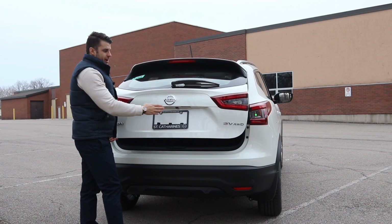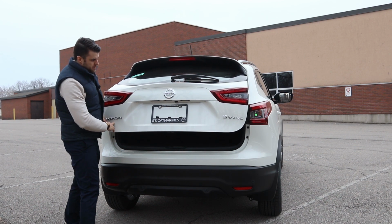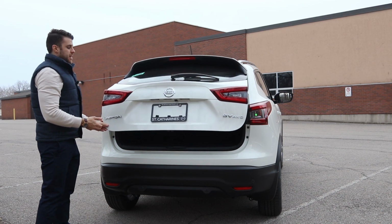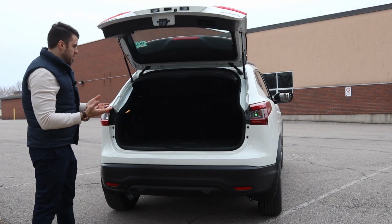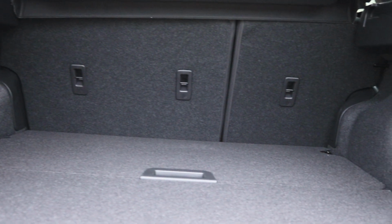On the back, we do have our SV all-wheel drive badging and our Nissan Qashqai badging. Like I said, if you're in the States, it's going to say Rogue Sport. We have our backup camera right below and then our parking sensors. When I open the trunk, it's not a power lift gate, but it does kind of go on its own there, and it's going to open up to 566 liters or 20 cubic feet of cargo capacity.